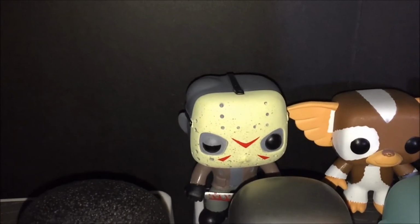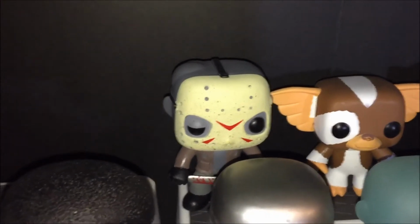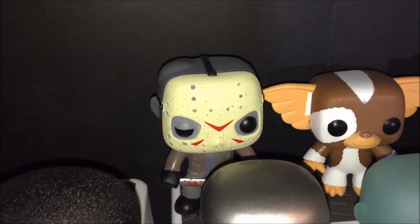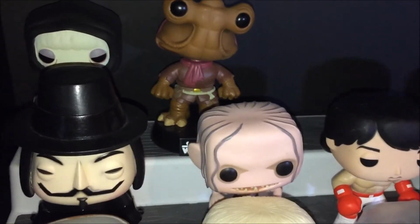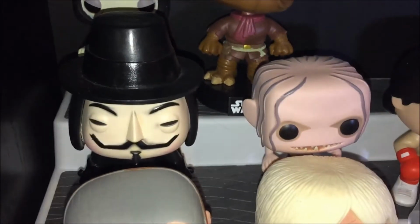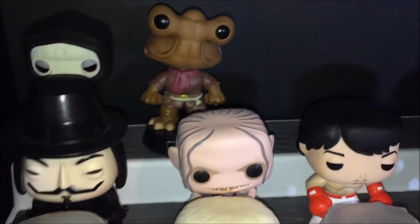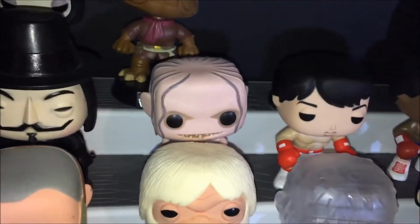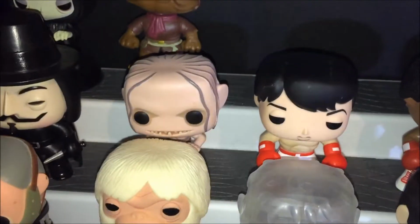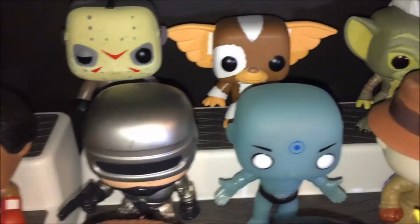Jason Voorhees is the first of the movies pops. A couple of Gremlins. These next 3 right here are fairly valuable when in the box. And those are V for Vendetta, Gollum. Gollum is actually one of the first pops that I collected, what I ever got. So, and then Rocky. I've got some more movie pops, a couple from Watchmen.